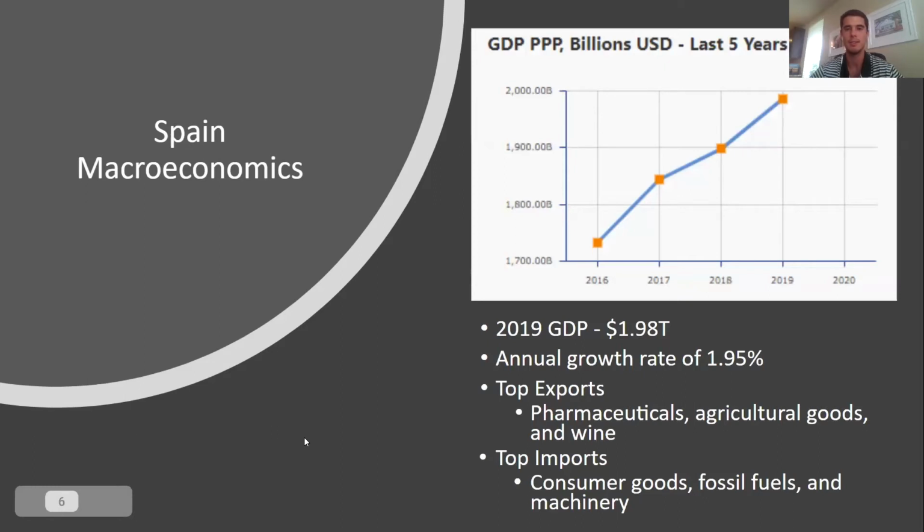Moving on to Spain's GDP, as of 2019, the GDP was $1.98 trillion. And as you can see in the graph at the top right, there was steady growth from 2016 through 2019. And going forward, they expect an annual growth rate of 1.95%. Top exports in Spain are pharmaceuticals, agricultural goods, and wine. And the top imports for the country are consumer goods, fossil fuels, and machinery.